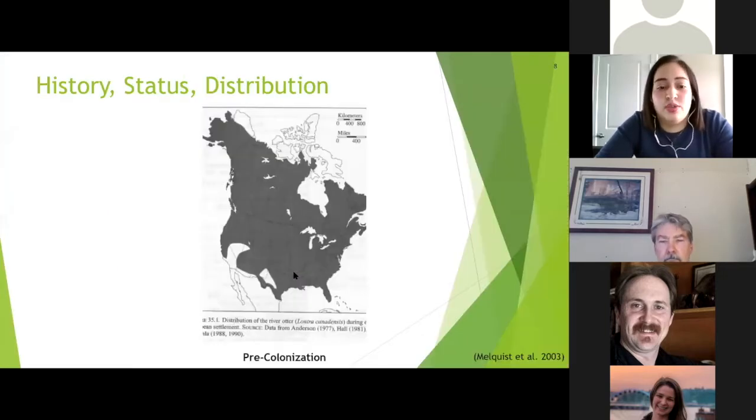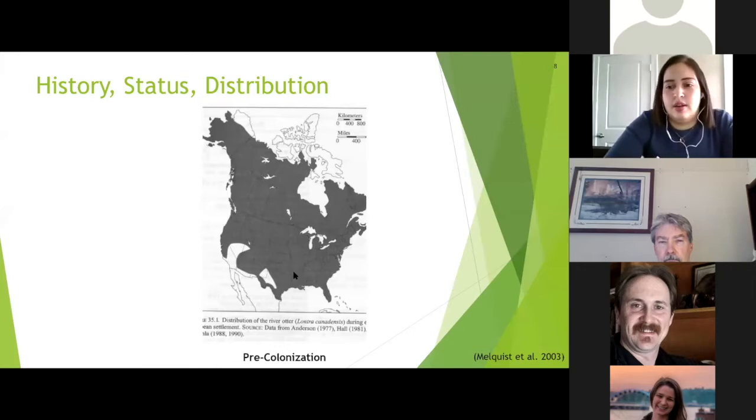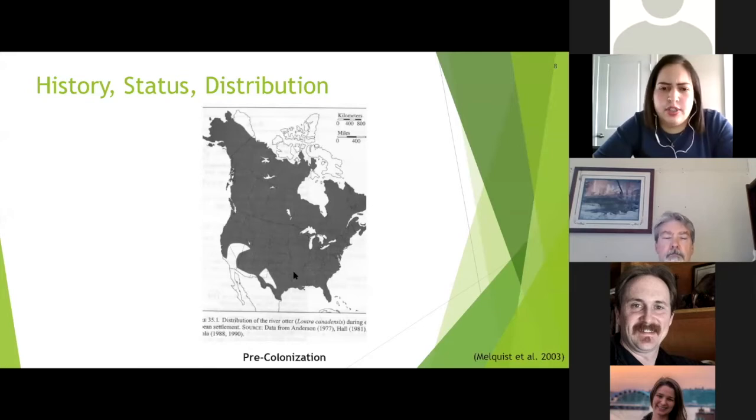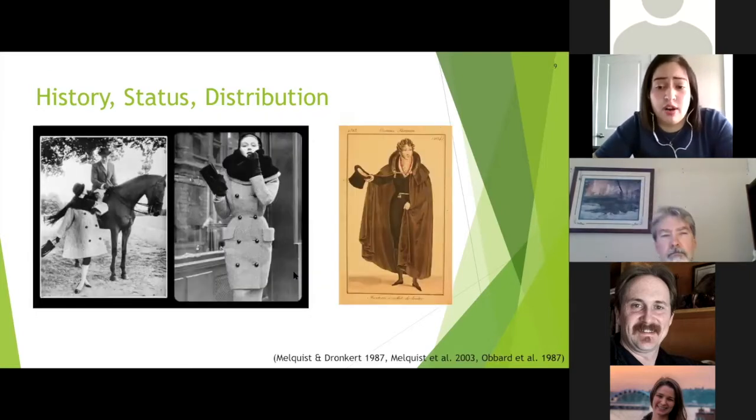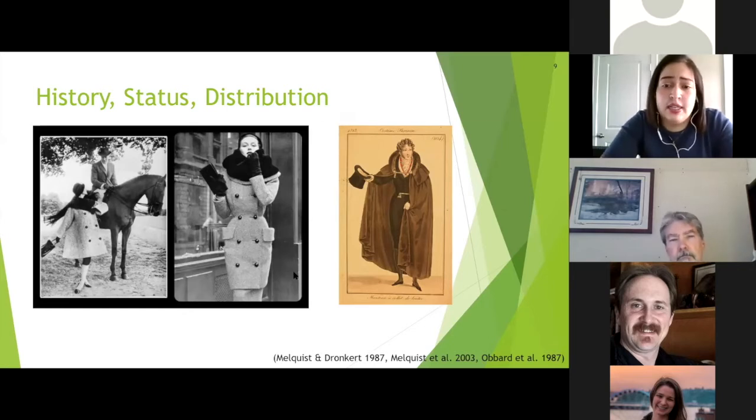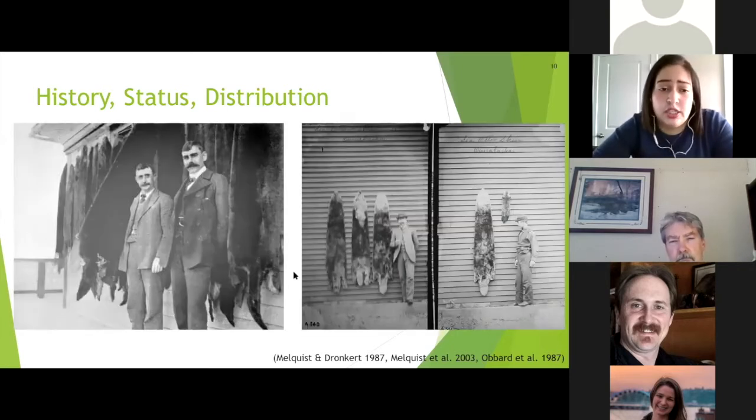River otters were historically present and abundant in the United States. They are considered very valuable pelts in the fur trade. And during colonization and exploration, it was noted that they were very abundant, and the commercial demand increased for river otter furs. This commercial demand eventually saw huge reductions in not just North American river otter populations, but otters worldwide.